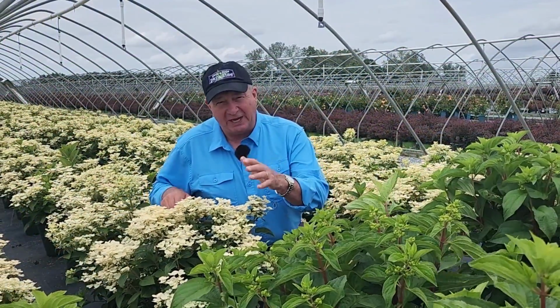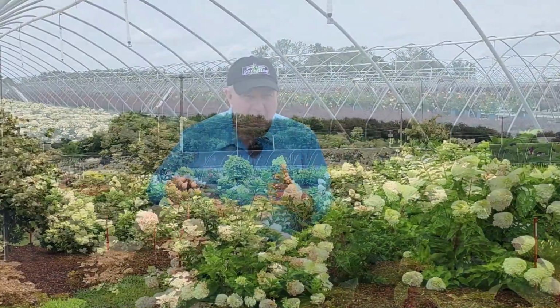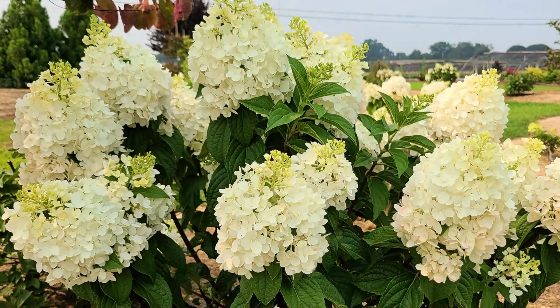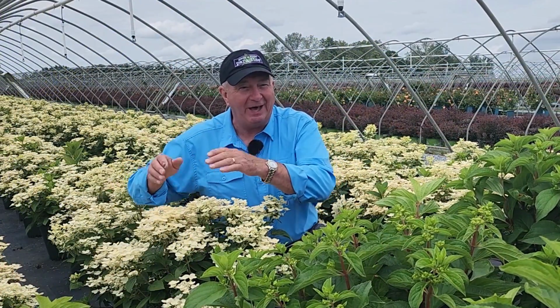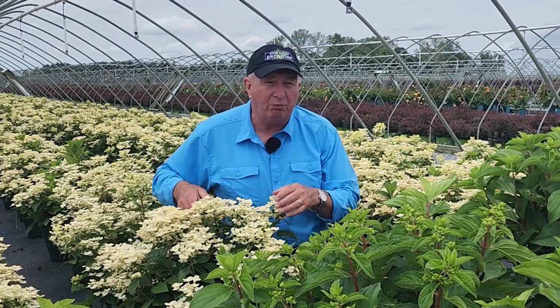But the most exciting thing about this one is that, believe it or not, this is a panicle hydrangea. That means that it belongs to the same group as those ones that produce the big conical white flower heads in the middle and latter part of the summer. But look at this, we're in early summer and here it is flowering. That's why it's called Early Evolution.